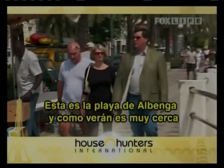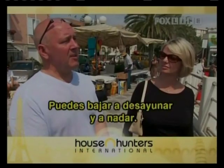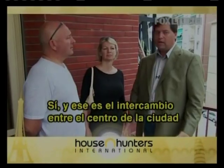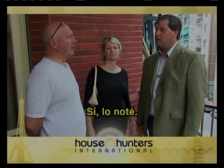So here's the beach in Albenga, and as you see, it's very close to the unit. You could just pop down before breakfast and have a swim. And there's not too much of a view, is there? Yeah, and that's kind of the trade-off between a city center and a real private place. Yeah, I can understand Colletta.